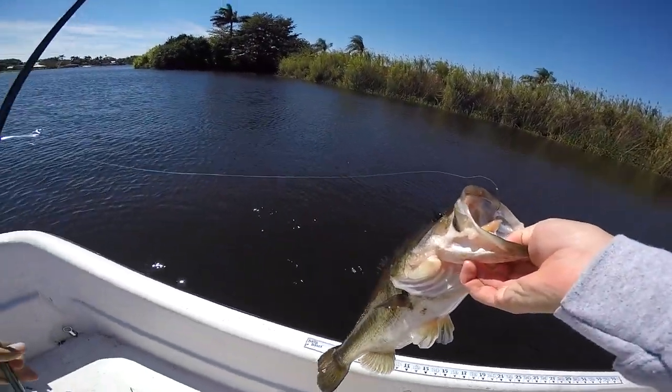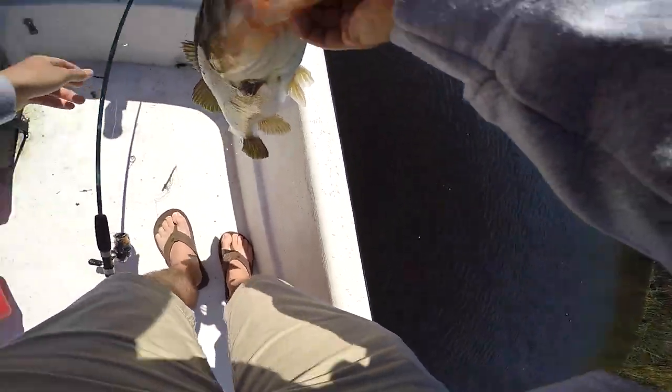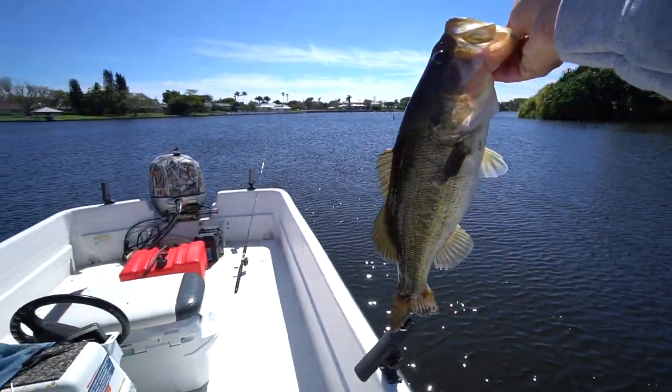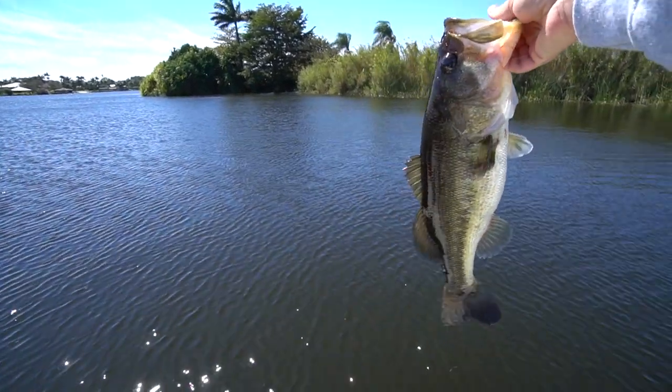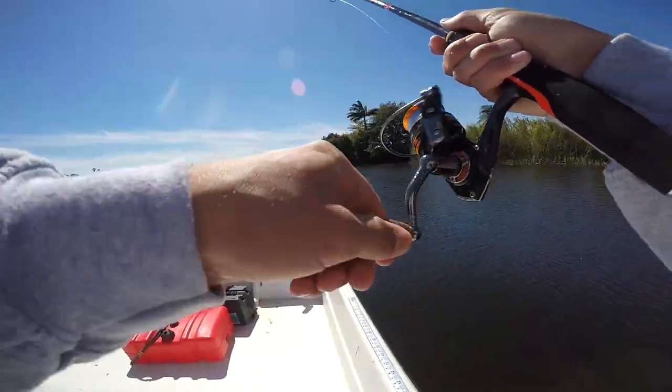There we go, boys. We got a freaking like 3.5 pound largemouth. That's a good fish. That's a nice fish. I think it's about four? Four and a half? Yeah, four and a half pound largemouth. Look how fat that dude is. It's a nice little fish. See ya. Well, first fish is a peacock. Second fish is a 4 pound largemouth. That's Florida fishing for you. You never know what you're gonna get.